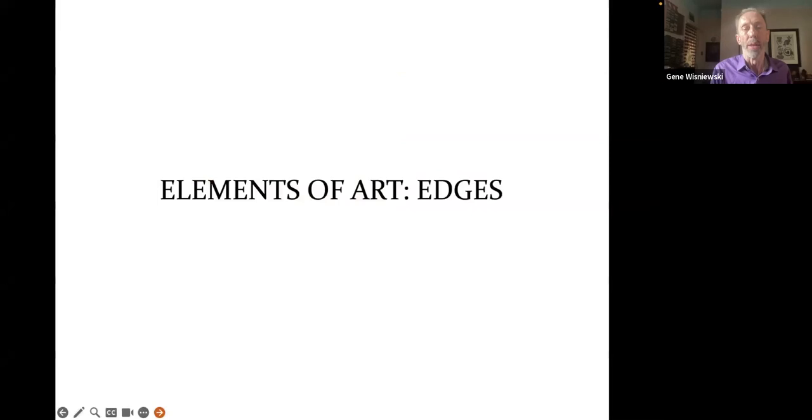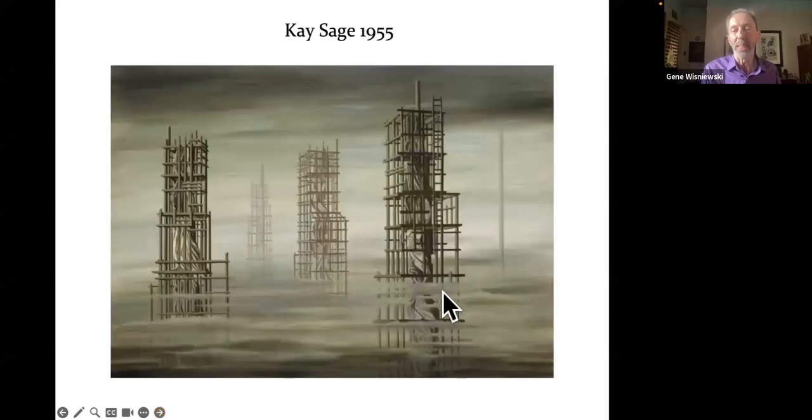Edges are another component of art, one of the elements of composition. And edges define space. When things have sharp edges and there's a lot of contrast between dark and light, things tend to come forward. If things are grayed out and fuzzy, they tend to go backwards. And this is a very psychological painting by Kay Sage, a surrealist artist who committed suicide at the age of 56, I believe. And I really do think this painting demonstrates her isolation very well, but the sense of space is very ambiguous. This could be going back forever and ever.